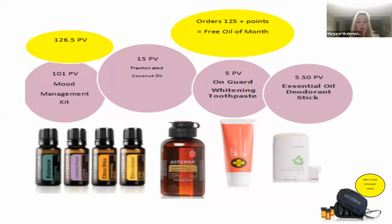Over here we have the Mood Management Kit, which includes Balance, a very grounding oil; Lavender Peace, which is great for a restful night's sleep; Citrus Bliss, which is very uplifting; and Elevation, again a beautiful uplifting oil. Those four come in a combination kit called the Mood Management Kit, and that total kit is worth 101 PV.